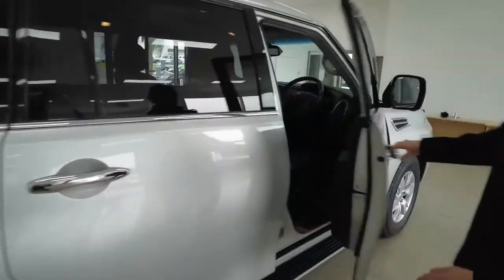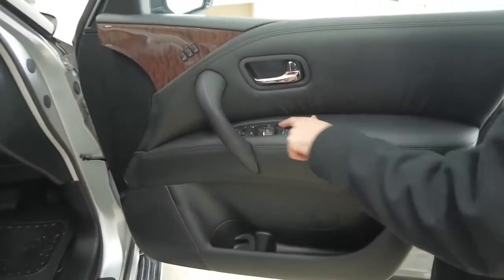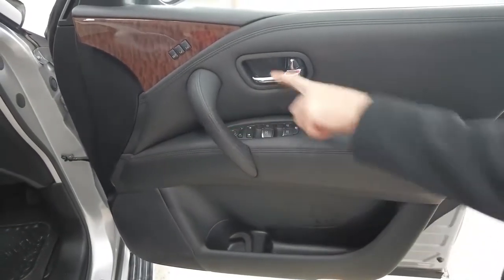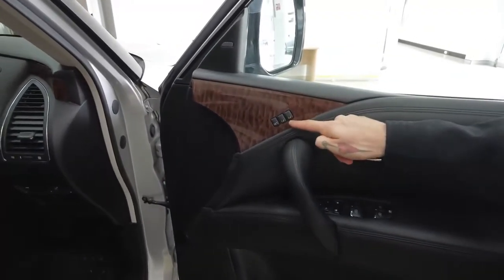Time now to jump through the front and go through just as many features, so wish me luck. Leather interior, all power windows, all automatic as well. You don't have to hold your finger down, you just press it once. Okay, side mirror adjustments and your car locks, chrome finish. Oh, and up here are your presets for your electronic seats. We'll get to that a little bit later.